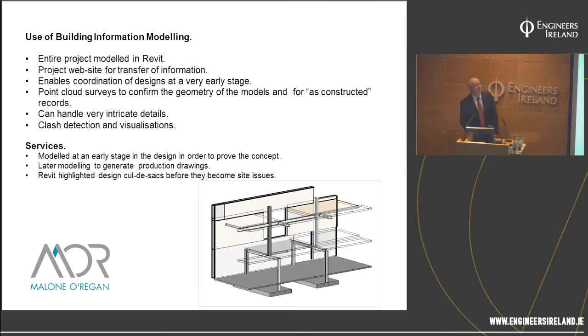We use BIM throughout this project. The entire project is done in Revit. Everything from ridge tiles down to and including drainage is done in 3D. Using project websites for transfer of information. The real advantage in Revit is coordination. Designs are coordinated at a very early stage.